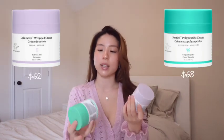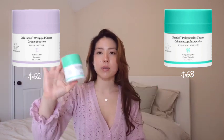Next, we got the Drunk Elephant moisturizers. This one's completely empty. Me and my boyfriend used up this one. I don't really like either of them too much. There's nothing crazy special about them, and also for some weird reason, Drunk Elephant products tend to burn my skin, and I don't really have sensitive skin. Maybe it's just the way Drunk Elephant reacts with my skin. The main reason I got these was for the packaging.